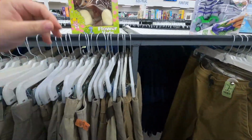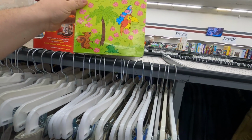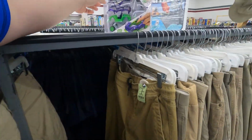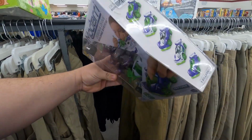Dang cart. This doll, Flower Kids. Man, my angle on this is really bad. Sorry about that, guys. Couldn't find a lot on it. It's like a generic Cabbage Patch Kid doll. This was good. I picked this up. Let's see if I find the price on it. It sells for over $20.